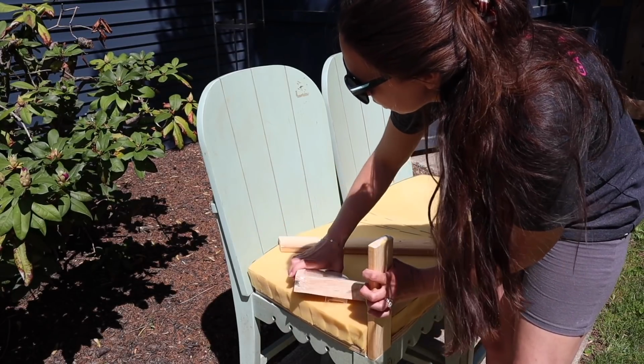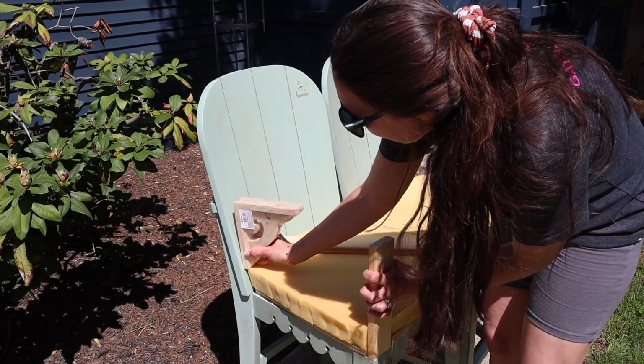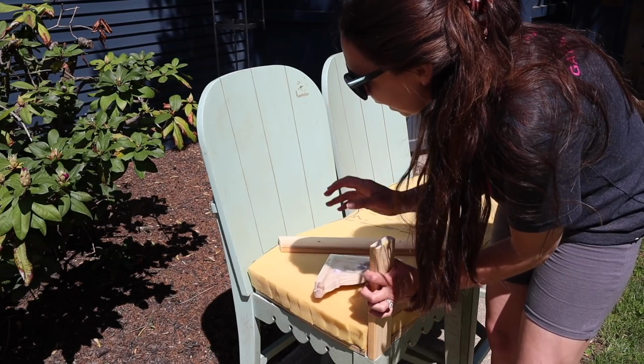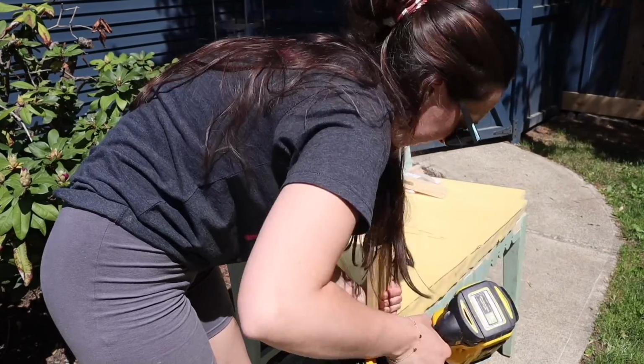And I was originally going to put another one of these decorative pieces on the other side, but it didn't end up working because the chair is at such a specific tilt that it just doesn't match up with that. So I ended up just using the one on that side, but I really like how it turned out.